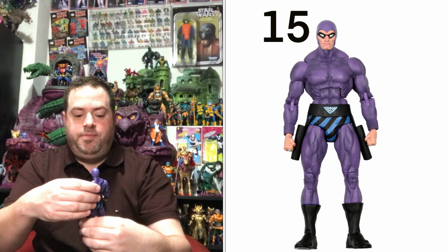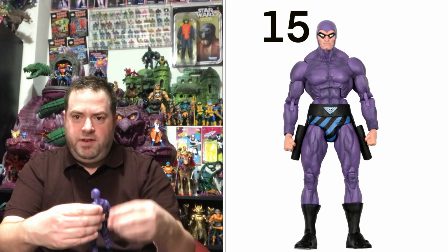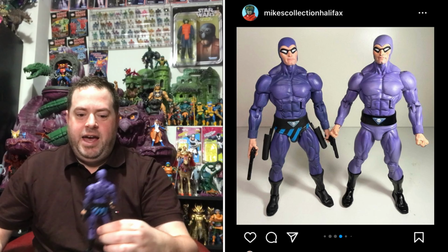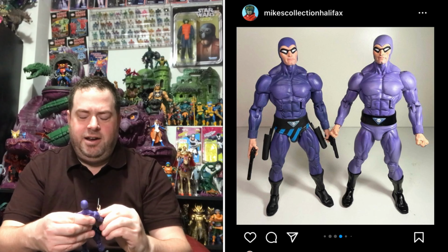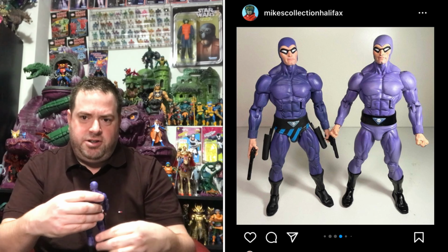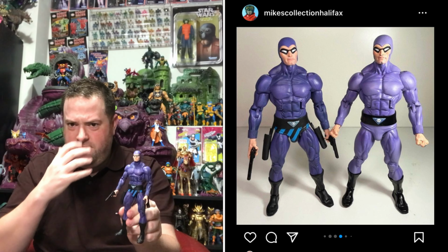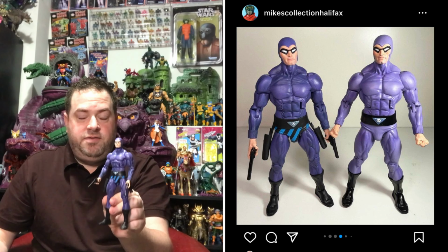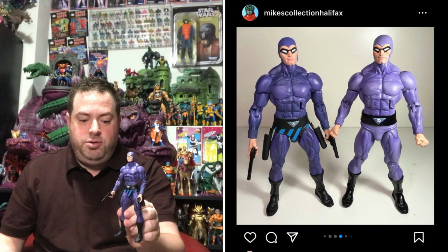Last year we got a Defenders of the Earth version of the Phantom, which was him without the shorts, and he's in a kind of light purple outfit. And it was really, really cool. It almost made my best of list last year. But I knew that they were going to give us this darker colored Phantom this year, which is my preferred look. So I kept him off the list last year. So I got this figure this year. Seemed like he was going to be a shoo-in.